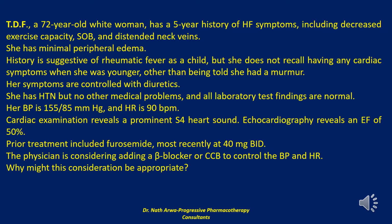Non-dihydropyridine calcium channel blockers can be used in patients who have a contraindication to beta blockers to control BP and heart rate. Non-dihydropyridine calcium channel blockers should not be used in patients with HFrEF.